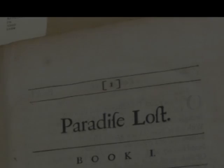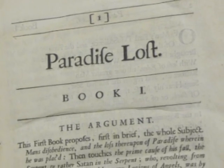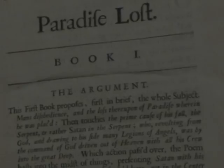a student, say, in the English department can really get a sense of the experience of this book as readers in 17th century England had, by seeing the long S's that look like F's, the way the type is laid out, the quality of the nature of the paper, and some people are especially fond just even of the smell of an old book.